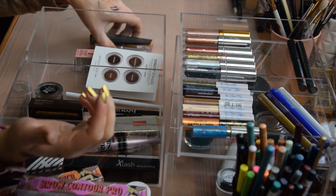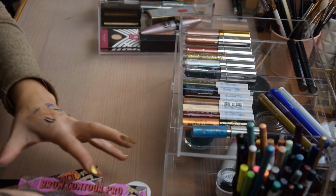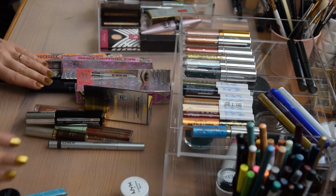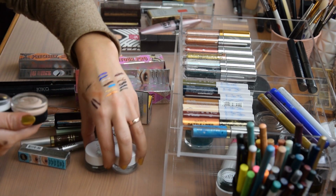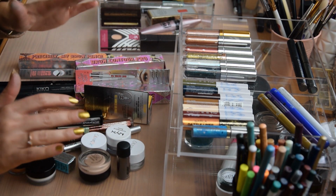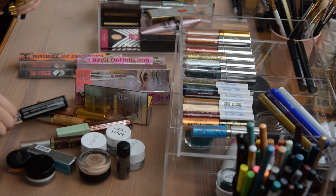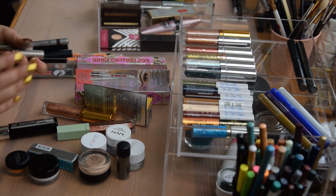So actually that drawer emptied quite nicely, and here we have all that left by then, all of the Benefit stuff, some old liners and some newer liners that I'm gonna put on my Depop or on my Instagram stories to see, except for stuff that is gonna, all of this is gonna go in the trash probably. Yeah, this and this as well. And we can move on to the eyeliner pencils.